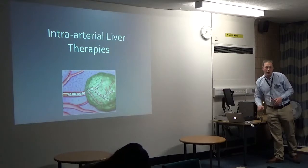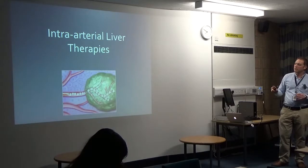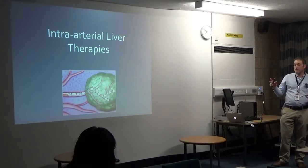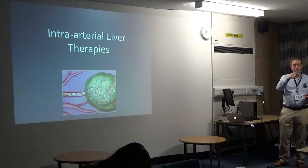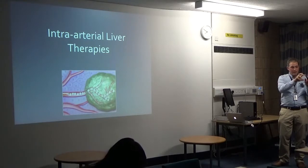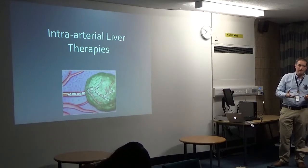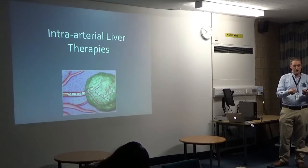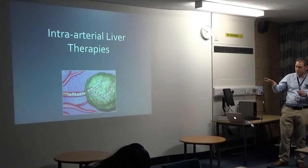And broadly, our treatments for liver cancers are split into two types. We've got intra-arterial liver treatments, which are the ones I alluded to before, where we go into the blood vessels in the liver and give very directed treatments towards the liver tumours. There's two sorts of those. There's TACE, which is chemoembolization, so we give little bits of chemotherapy and block the blood supply. And there's also SIRT, which is like a local radiotherapy treatment. But I'll run through those in a bit more detail.